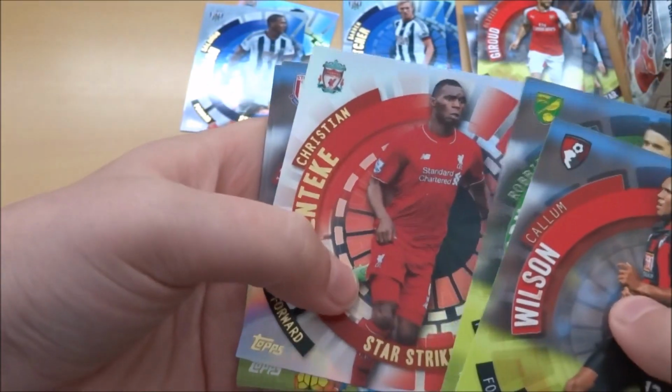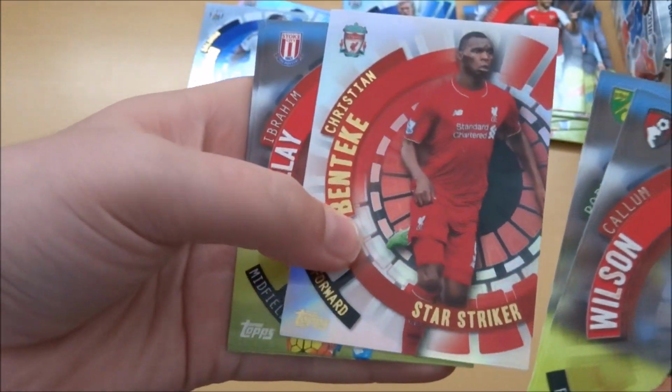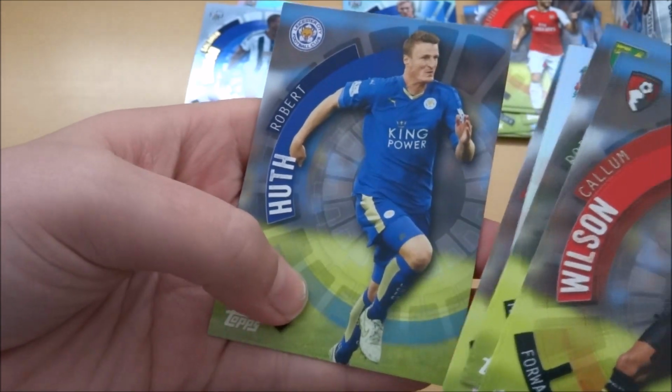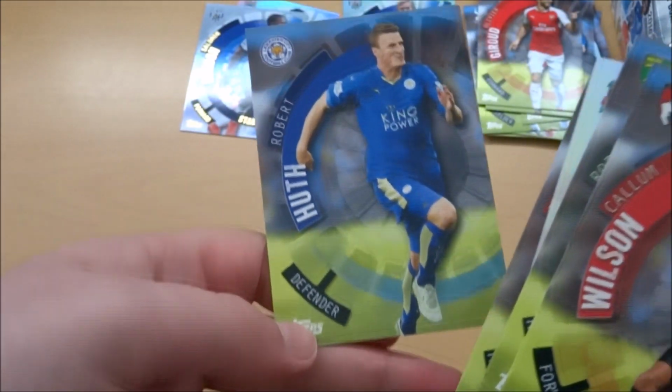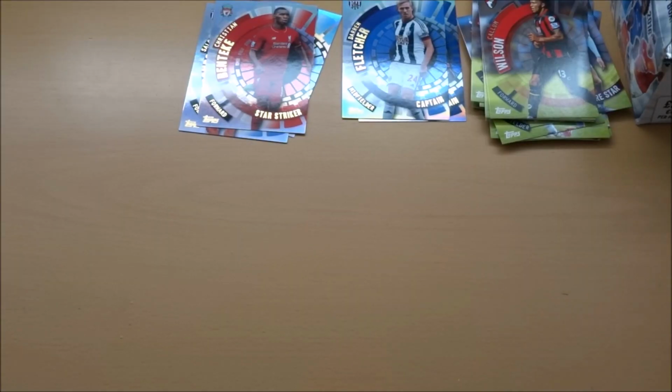Callum Wilson, Robbie Brady, Christian Benteke, whether he's a star striker, that's a bit debatable, but he plays for my favourite club. And then we have Afolabi and Huth, who has been brilliant this season for Leicester. I actually hope they win the league from here. Right, so here's the next pack, guys.